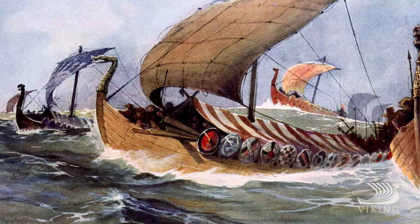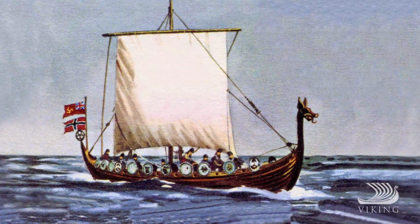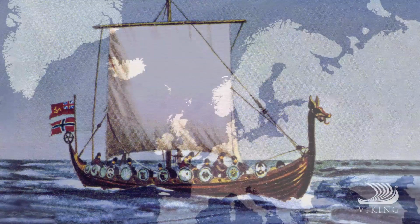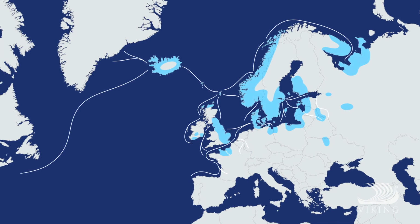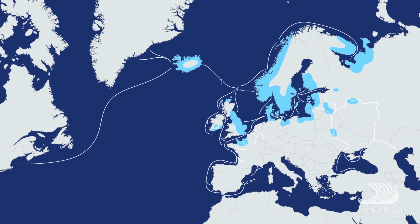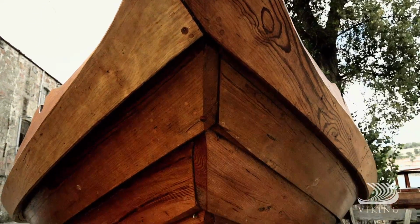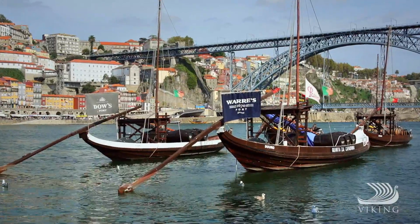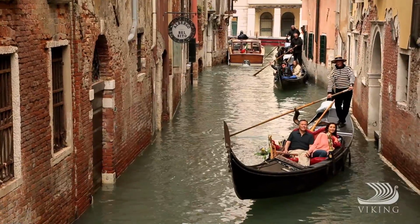With the longships, the Vikings were able to cover vast distances quickly, mastering both open seas and shallow rivers. They sailed to Britain and France, to America, through the rivers of Russia and Ukraine to Istanbul, and even to distant Egypt. Elements of the impressive longships were adopted wherever the Vikings sailed. You can still see the influences today in Portugal's Rabelo boats and the gondolas of Venice.